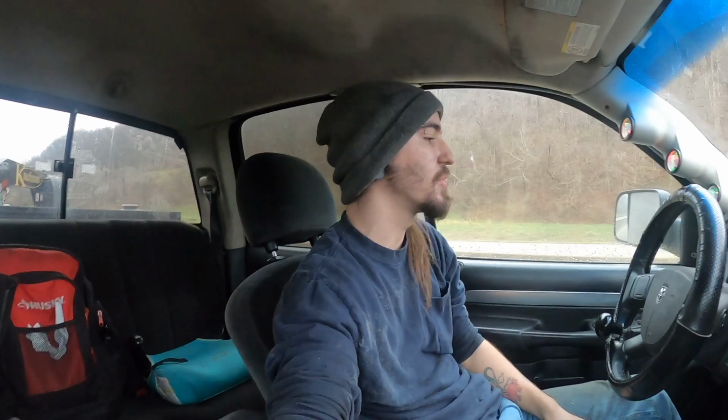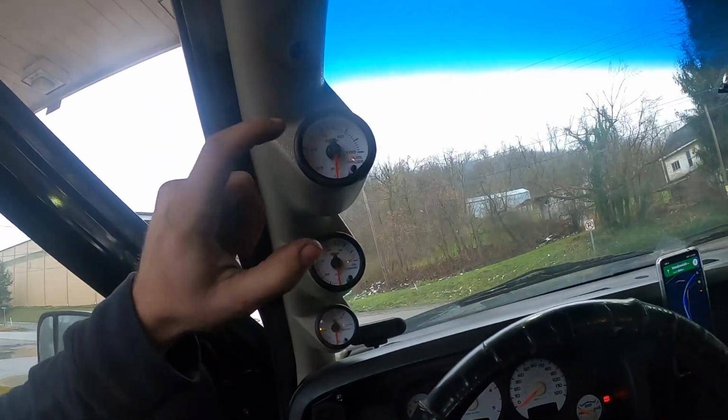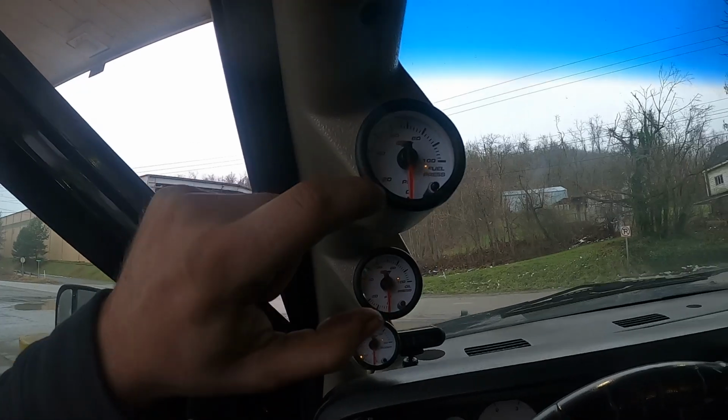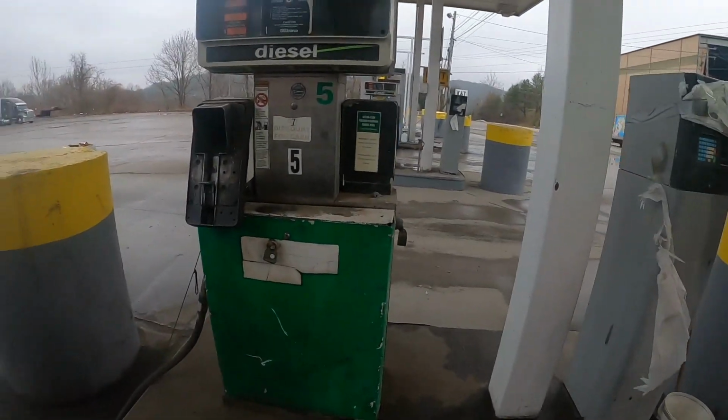Because right now I'm doing 25 miles an hour. Like, oh man. So I think the lift pump is shot at this point, which had a good run. I think that lift pump's like 1.5 years old. So I went up and manually primed the fuel lift pump, and I was able to get it up to 20 before it pops off. So I do not know what is going on with it.